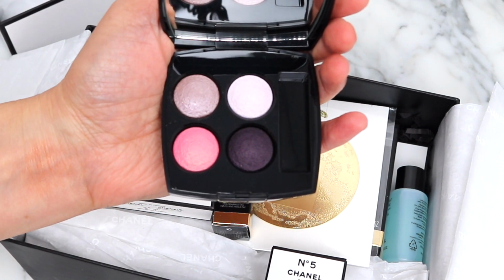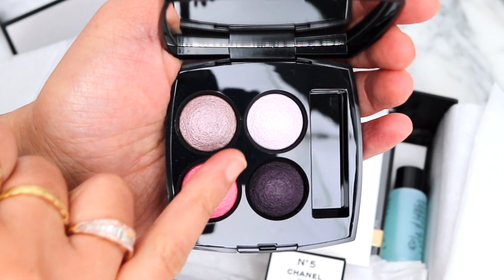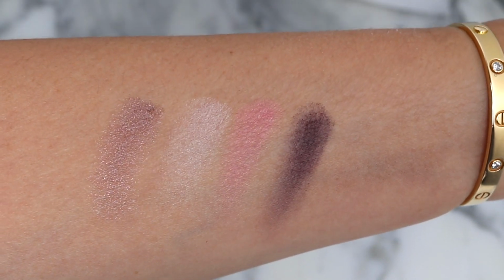Ooh, wow, really vibrant. I was not expecting that pink to be that vibrant. And this shade right here is really bright as well. Really pretty spring colors.